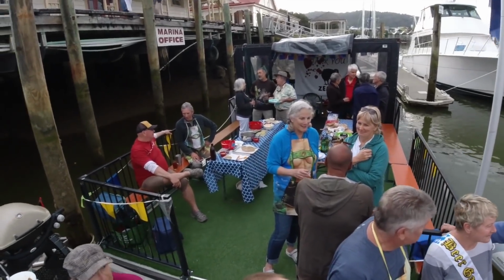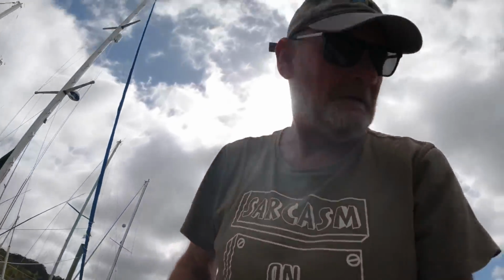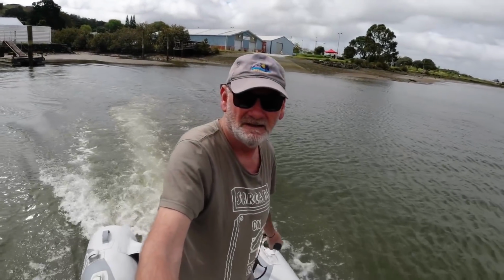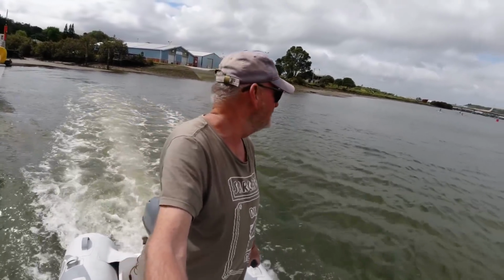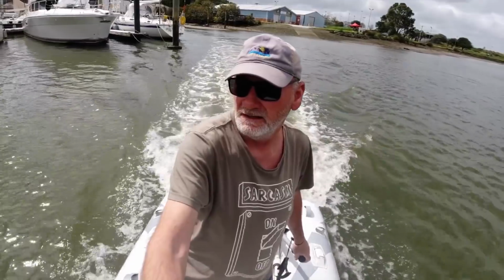Gotta end on a seafaring note. Decided to take the dinghy out and check out my new tiller extension. It worked well, a bit irresponsible standing up doing this, I know, but that's me. And I have got my kill cord attached, just in case you're wondering. It's around my wrist on my left there, you can just see it.